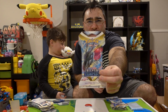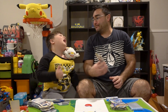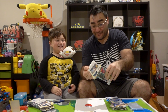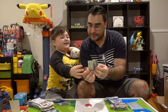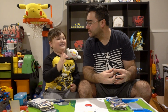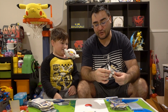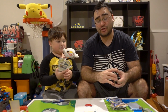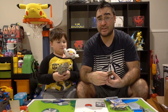So this is what we're going to be opening today. They're just your standard booster packs in the retail sleeves. I can't wait! Okay, so here we go. Our very first look into Silver Tempest. So here, we're excited about this. It's Ricky Licky. Pack number 1 to start us off with the Silver Tempest series. We will be opening up more of this series in the future, so stay tuned for those videos because we want to find, of course, the entire collection.